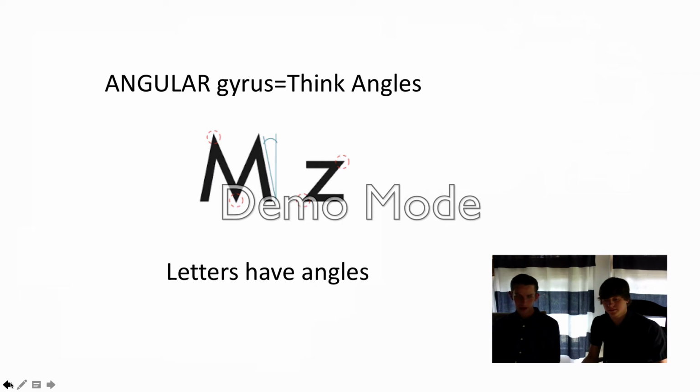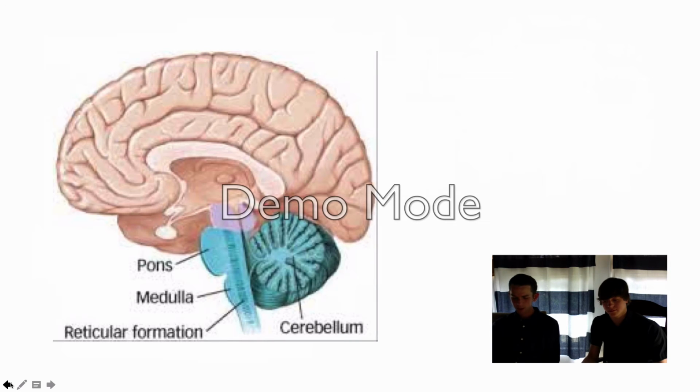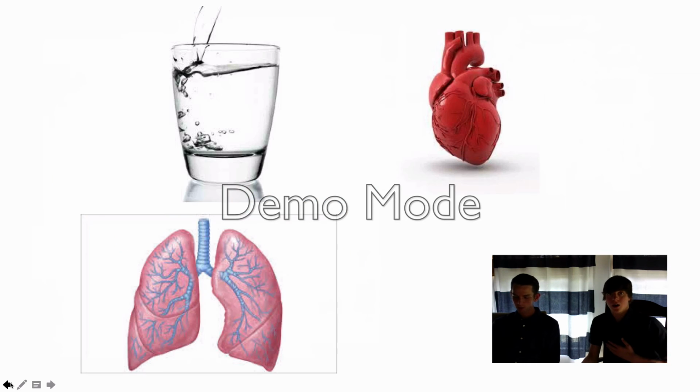Our next topic is the hindbrain. The hindbrain includes the pons and medulla oblongata, which control several autonomic responses such as respiration, heart rhythms, and blood glucose levels. Another part of the hindbrain is the cerebellum.